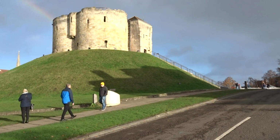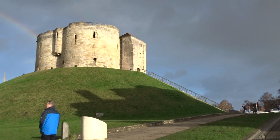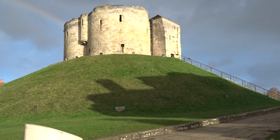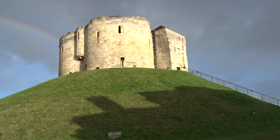This is one of two castles in York. The other one, this one's slightly more famous. There's a lot more remaining of this.